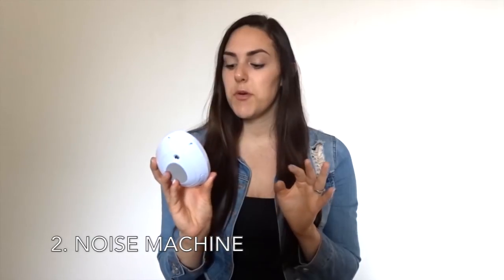Number 2 on my newborn essentials list is a noise machine. This one is from Homedics and it's actually a portable one, and I have since got one that you plug into the wall. The reason for that is because when I was searching and making my registry, I was like, why would I buy a $30 noise machine that I have to plug into the wall that I can't really take around the house with me, when I could just get a $15 portable noise machine and I can take it to any room in the house.